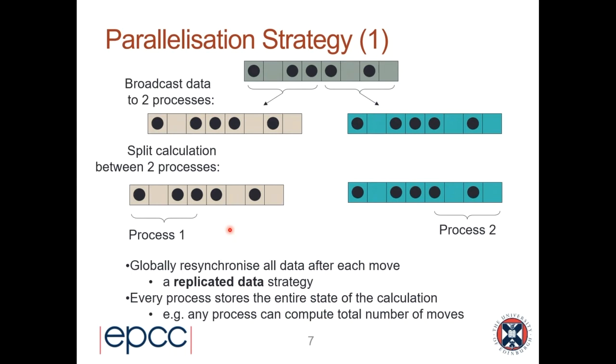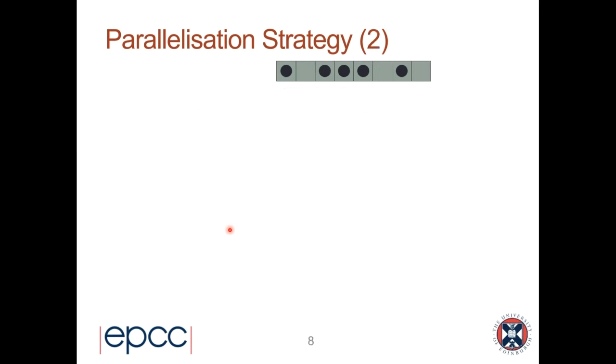If you think about it, that's not a very efficient strategy, because each process is doing a small amount of work, and then we have to resynchronize all the data. Everyone is sending data to everybody, so this strategy rapidly runs out of speed on anything other than a small number of processes. Although this was what people did in the very early days of parallel computing, giving everyone a copy of the entire data structures, it's not commonly used now because it doesn't scale well to large numbers of processes.